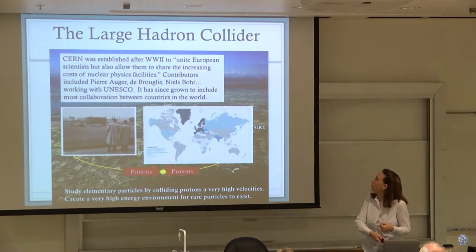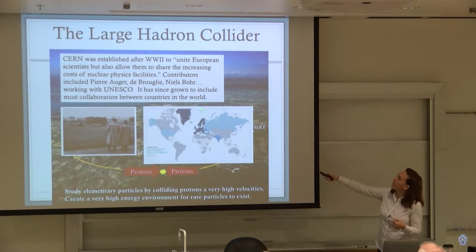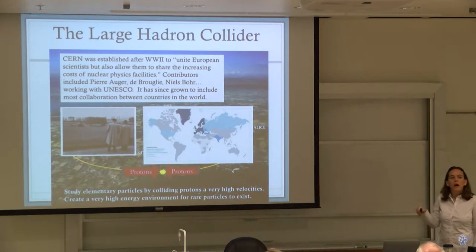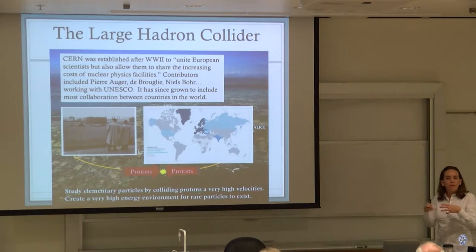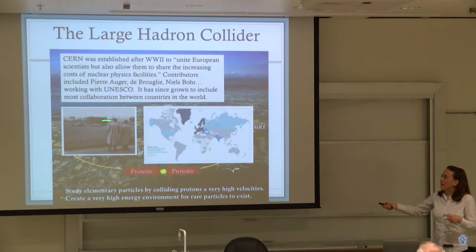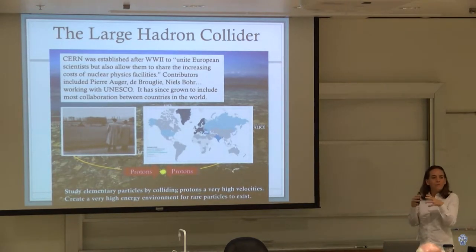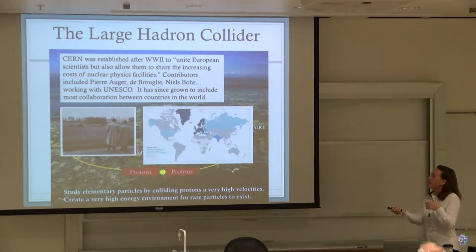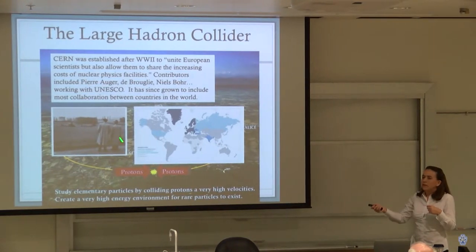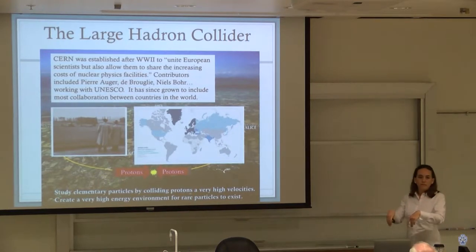I'll also say one word about CERN. CERN is the name of the lab that is in Geneva, just under the map here. CERN was created just after World War II to bring people back together in Europe, especially particle physicists working on the bomb. So they created this lab that was only for peace. It was a peaceful scientific endeavor to bring people together from different countries. And so initially, here's an old picture, it was just some European countries, and now it's really a global collaboration of people from all over the world who come together to do science at CERN.